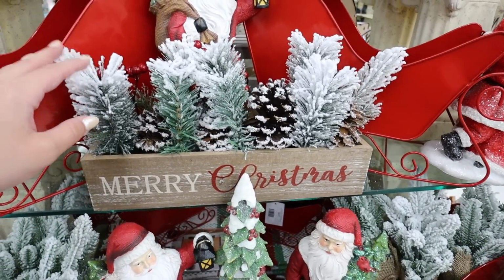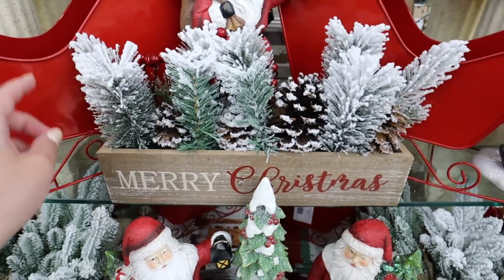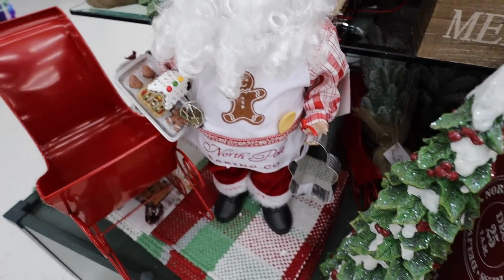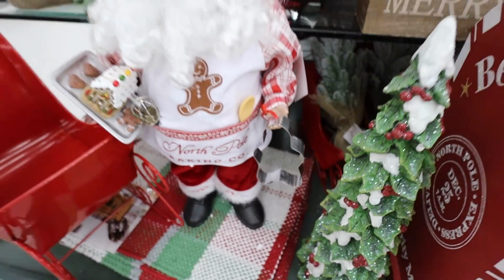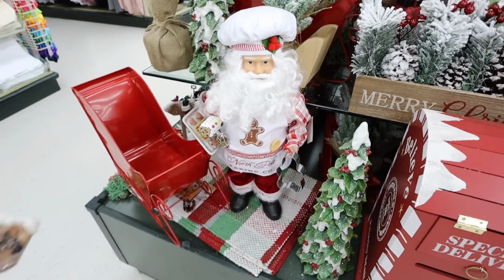We saw the white version that had all flocked pine. This one has red berries and pine cones, and it says Merry Christmas as well. For $41.99, we have little baker Santa who has a gingerbread house and gingerbread cookies. That is adorable, and it says North Pole Baking Co. There's tons of little details on that.